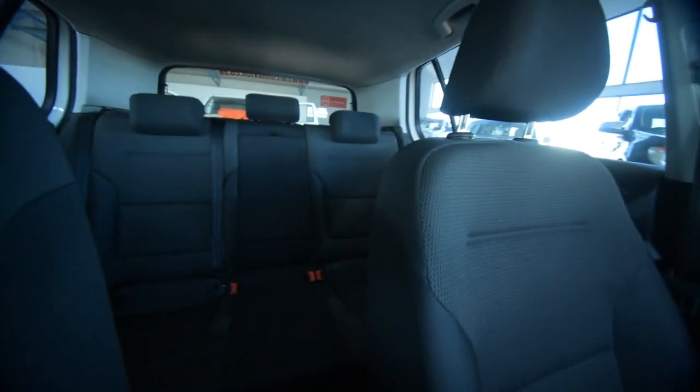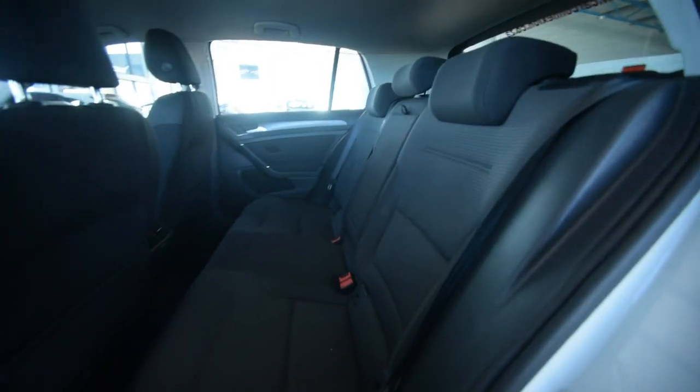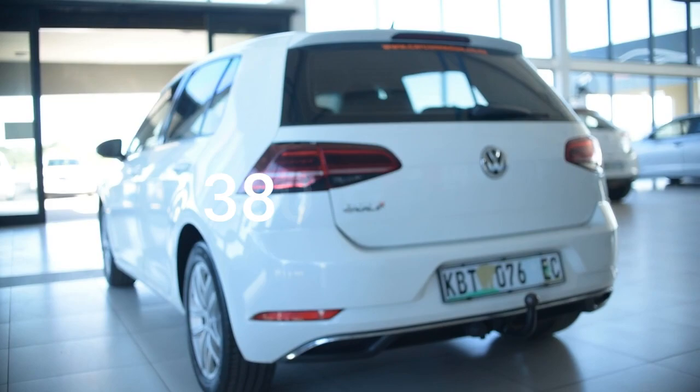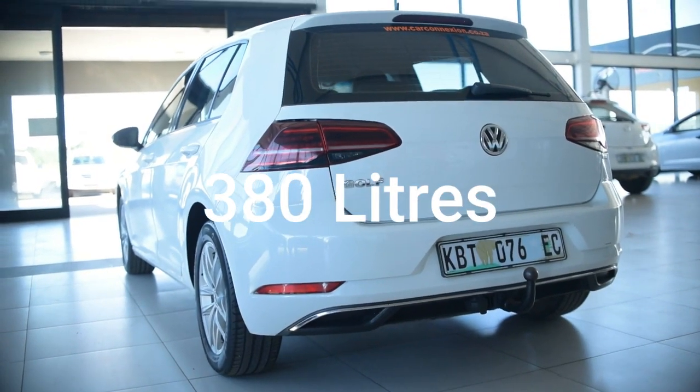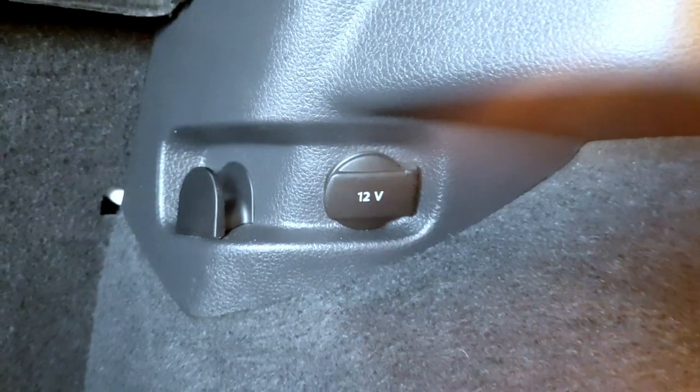Because of the straight line roof design, the back has ample head and leg room, making it comfortable for passengers sitting in the back. The boot space is average for a car of this segment. You'll find a 12 volt socket in case you want to plug in a vacuum, in case you want to charge a phone, just for your small stuff. You'll find a tethering spot and also a bracket to hold things when you do pack them at the back.